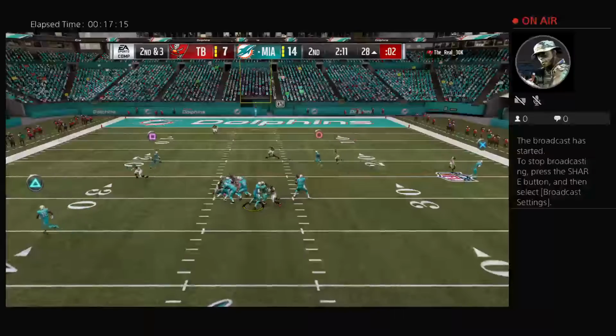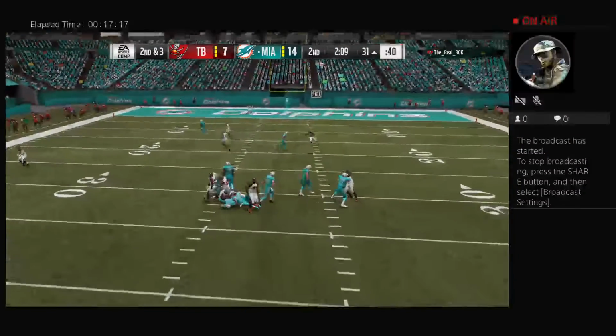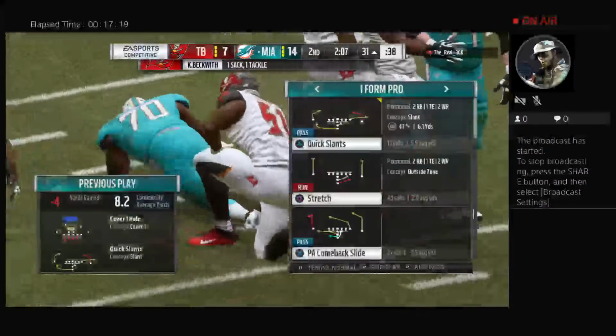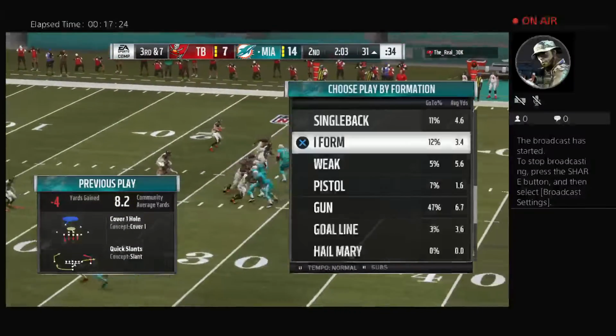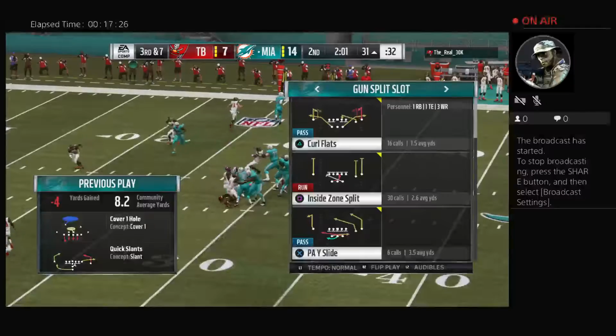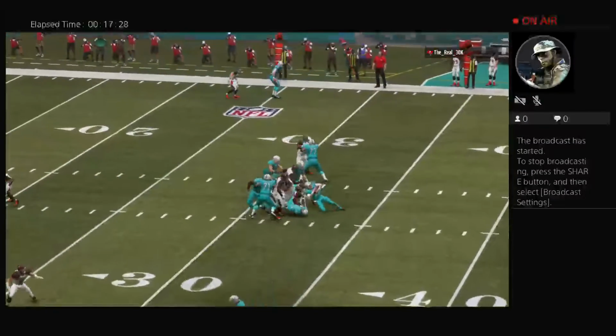Tannehill now to throw. Pressure applied, and he's going to be taken down. They sack him back at the 33-yard line. Kendall Beckwith able to drop him for a loss of 4.